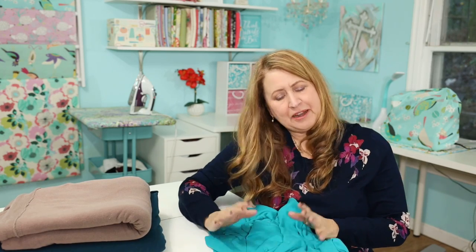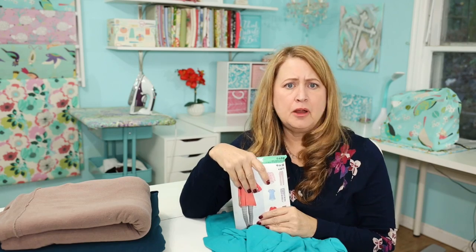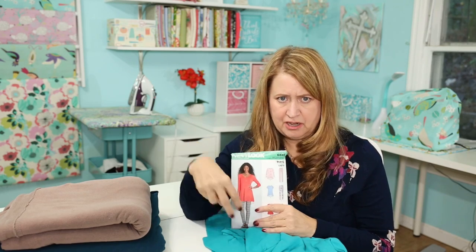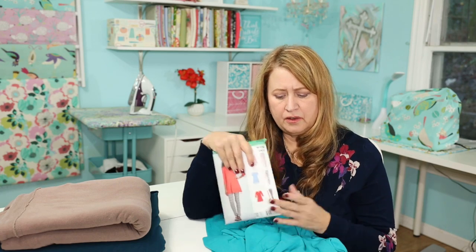The other thing I thought, and I think I might have said this in the video, so excuse me if I'm duplicating myself, but I thought this needs pockets. I would love this top if it had pockets, but it does not. The pattern does not. And so I thought, I'll go through my patterns and I'll pick something that has a pocket, and I'll take the pocket and I'll put it on this dress. I couldn't find one. Not the side pocket, and I thought, well, I'll just draw one, and I thought, well, I don't really want to draw one.